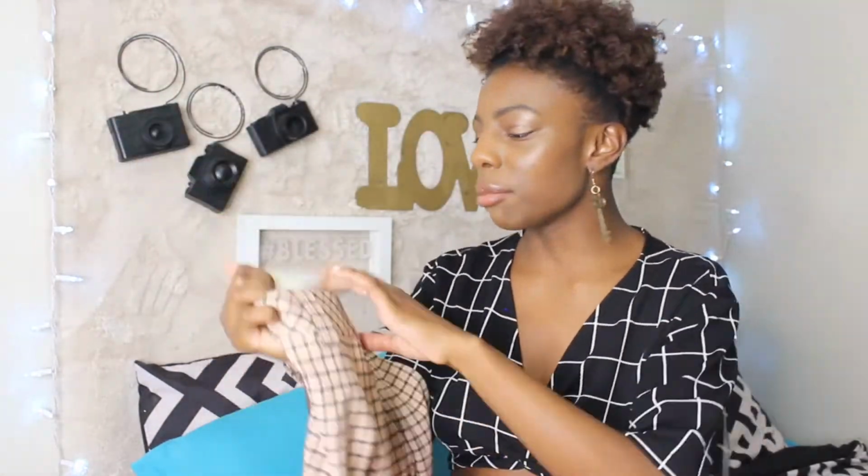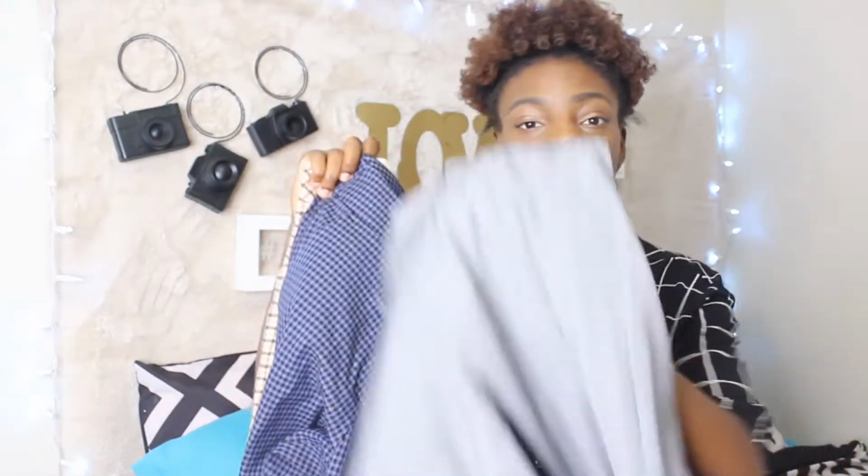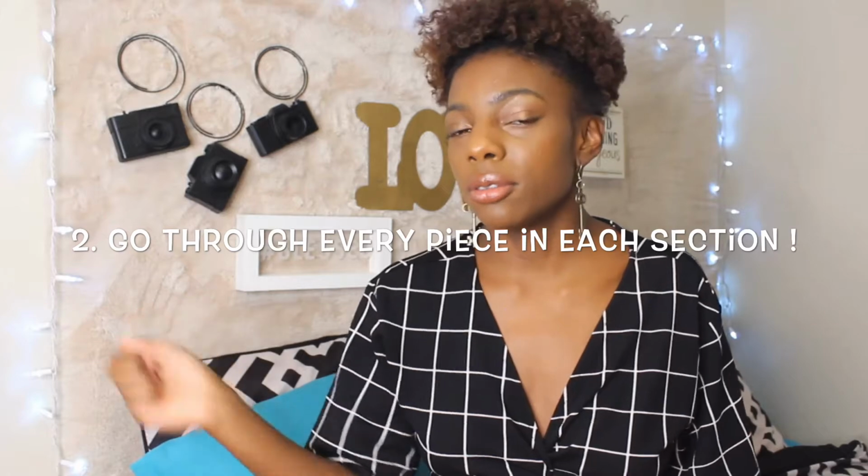I'm always finding some really cute plaid pants, and the brand names are always like Ann Taylor, Loft, Banana Republic. Here's another pair of pants that I found. Going in there looking for professional attire, if you got an interview or something, you should definitely check out thrift stores first. Second tip is to go through each piece.